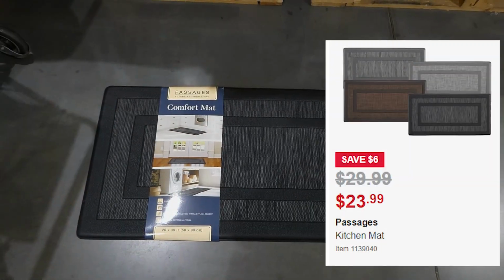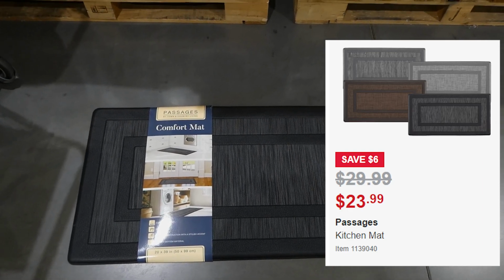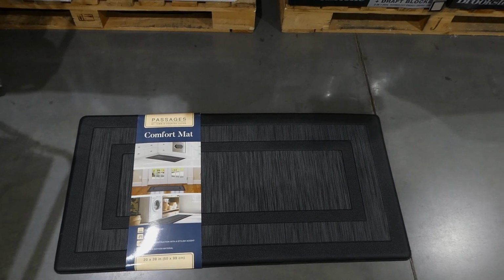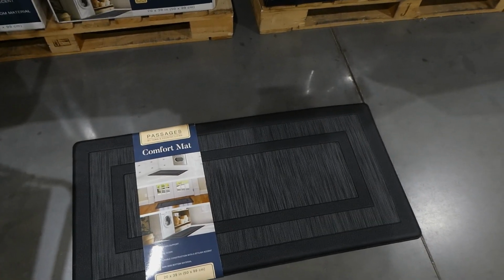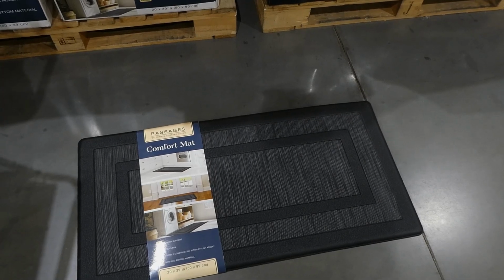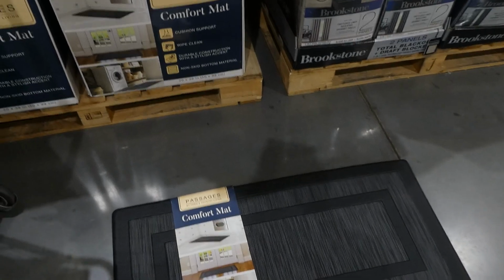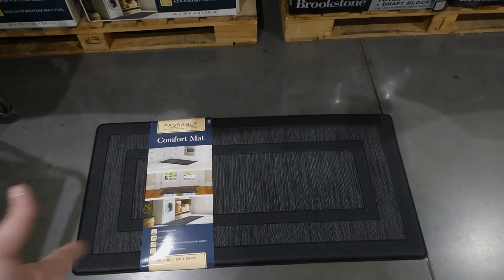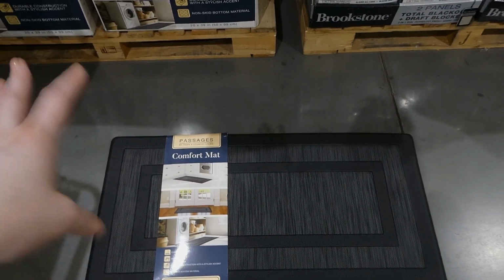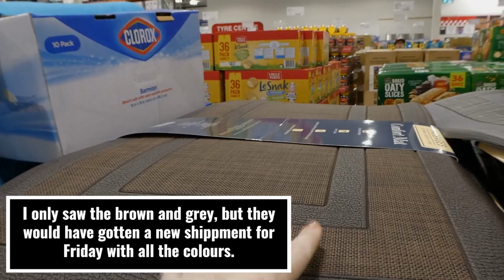Town and Country Passages comfort mat. It's 50 centimeters by 99 centimeters, or 20 by 39 inches, and is included in the sale. So this one has cushion support, like a memory foam. It is wipe clean, durable construction with stylish accent and non-skid bottom, which means I have to kick that to move it. Obviously your kitchen floor is usually not as smooth as the floor here at Costco. It does come in a few different colors. So there's the gray, and there's also a brown as well.